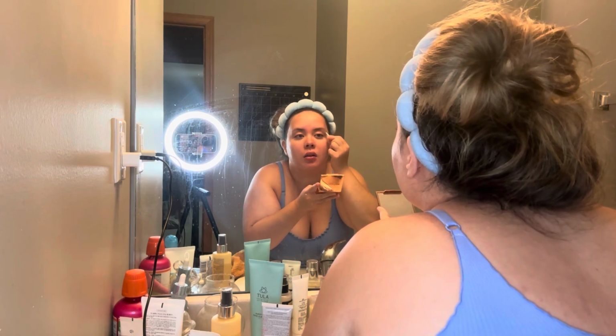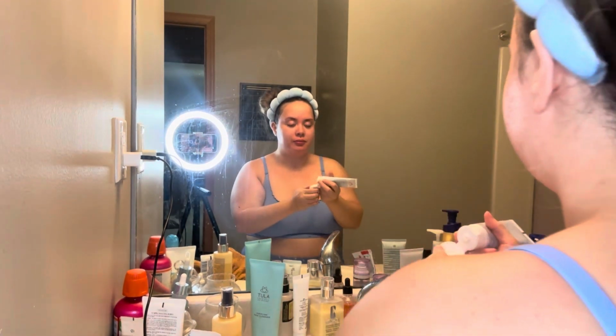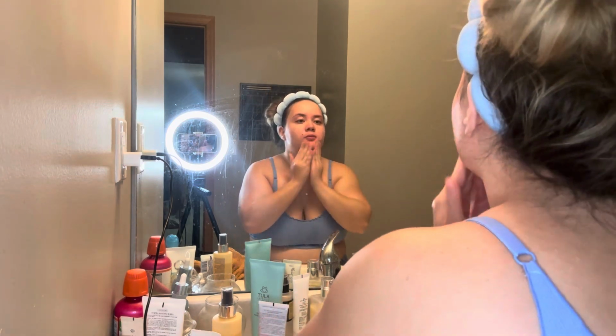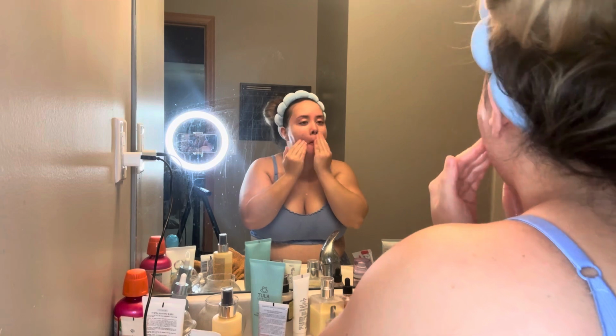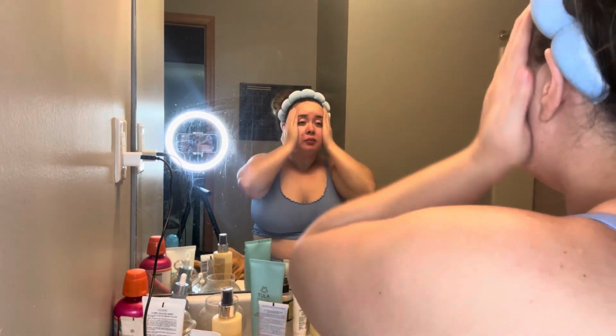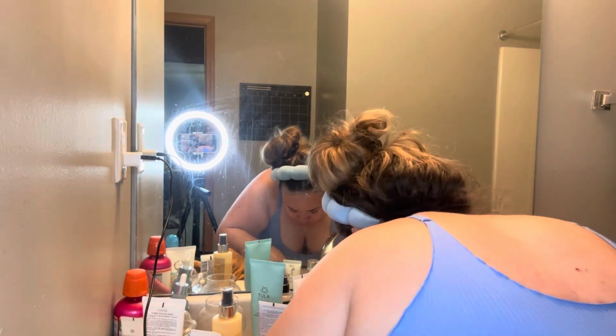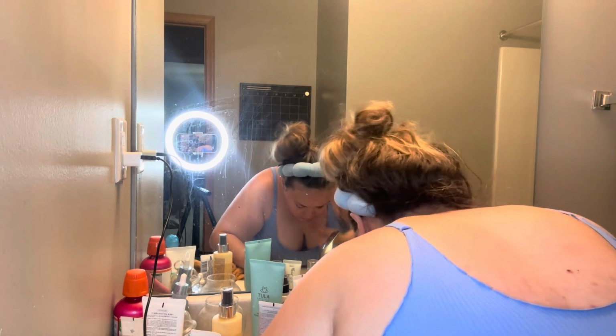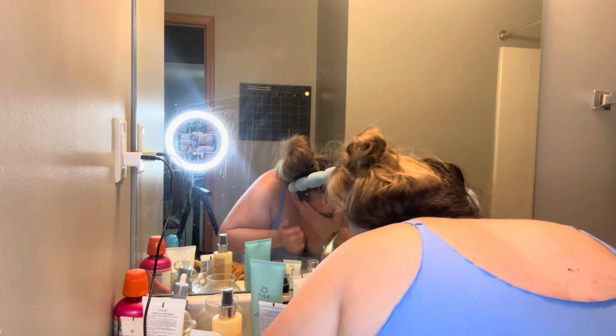I got all that oil off, and then I'm going to start my second cleanse where I am taking a foaming cleanser now, and I'm just going to massage that all into my face. I really like this one. This is the First Aid Beauty one. And of course, rinsing my face again. I rinse with super cold water. I just love the feeling of cold water on my face.